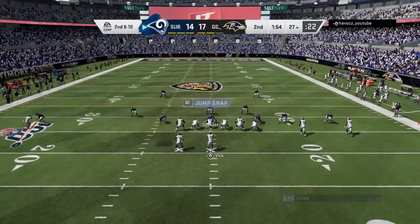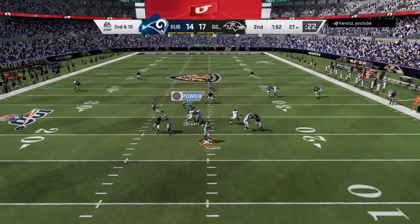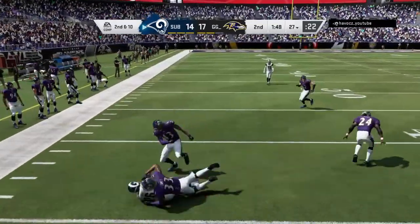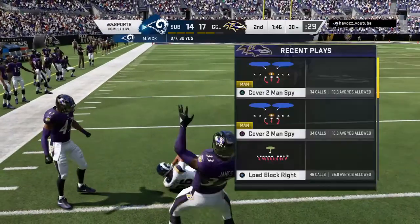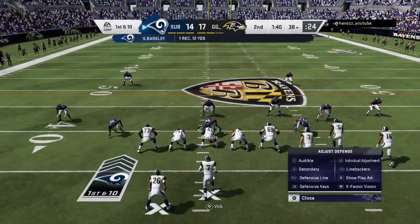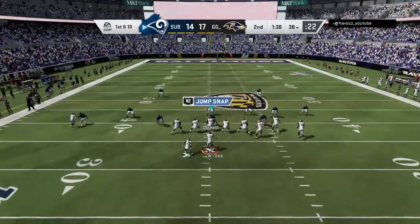2nd and 10 now from the 27. Here's Michael Vick. That's complete. He's got Barkley out of the backfield. And they're able to get this one across the 35. A gain there of 12 yards and a first down.